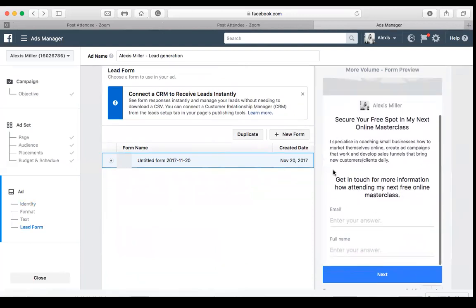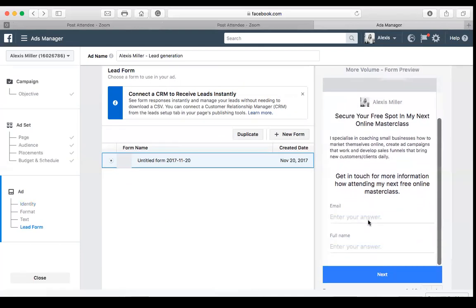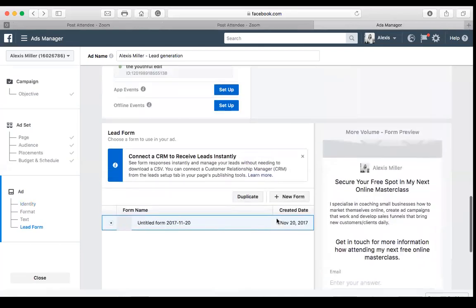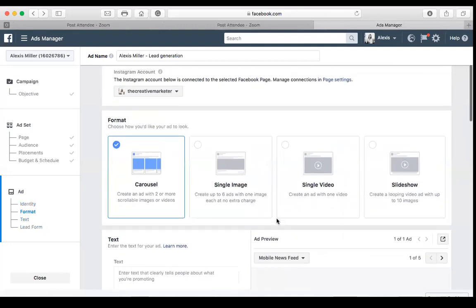You can put in this little lead form that they've just added recently, which is good. So this is an added thing that you can put in, a little form that will pop up. So your image, a little bit of your text, what you're doing, X, Y, and Z. So yeah, that's a quick overview of how Facebook ads work.